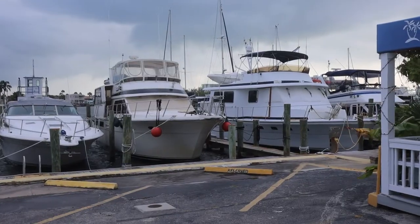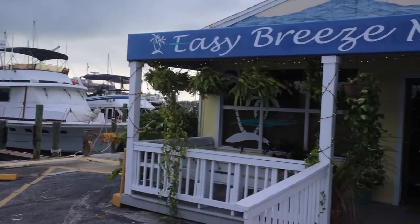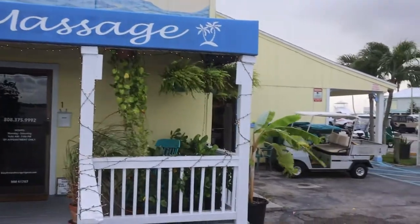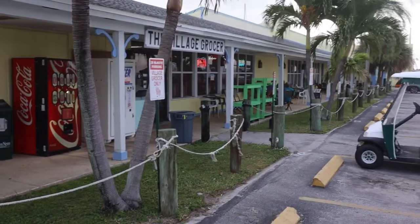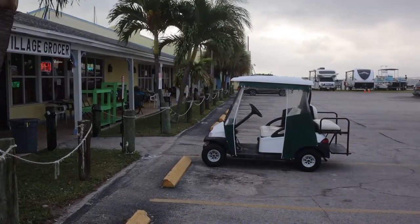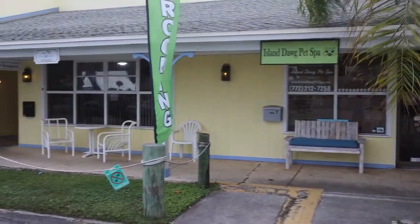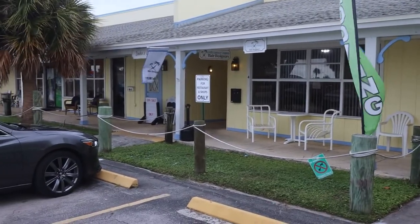Now, just to the west of the marina is a little commercial area, and it has a variety of things, including, as you see, the massage area, and it has the village grocery, a small grocery store where you can get the essentials, and actually quite a variety of things. And there's a dog spa. And there's also a hair salon in this area as well.